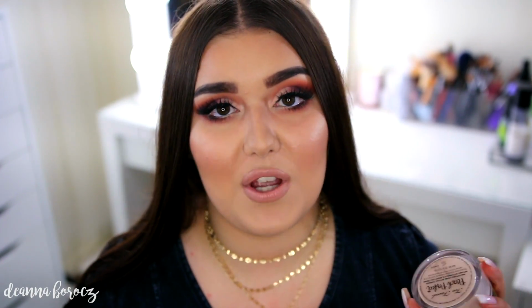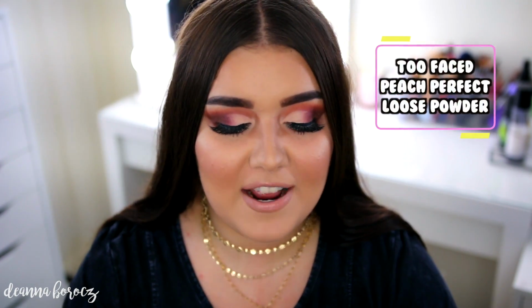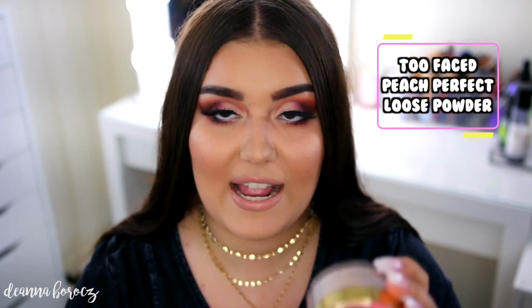I have a pressed, I also have a loose. I want to talk about this one first because it's pretty new to me. I've only used this twice, but I can honestly tell you this is by far one of the best loose powders I've come across besides the Laura Mercier one. I know that's a big claim, but this is just so beautiful on the skin. This is the new Too Faced Peach Perfect Loose Mattifying Setting Powder.